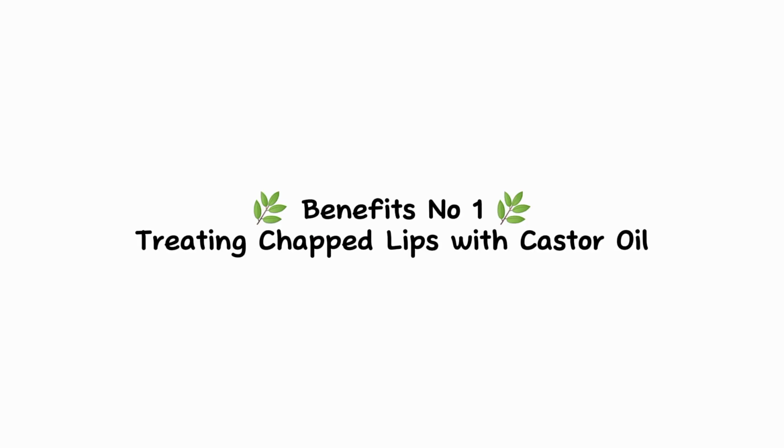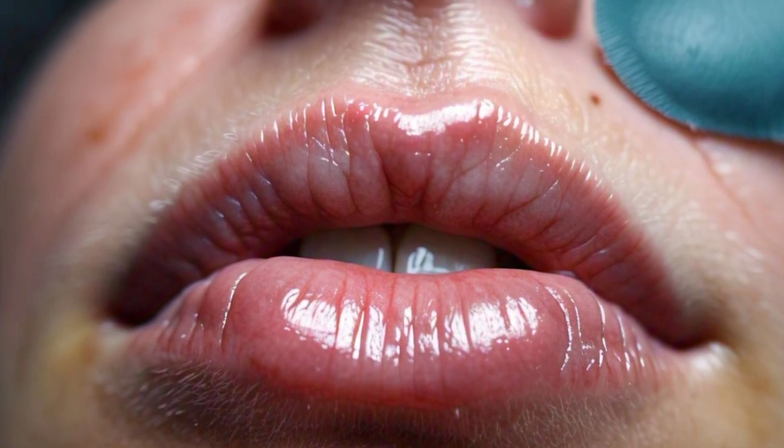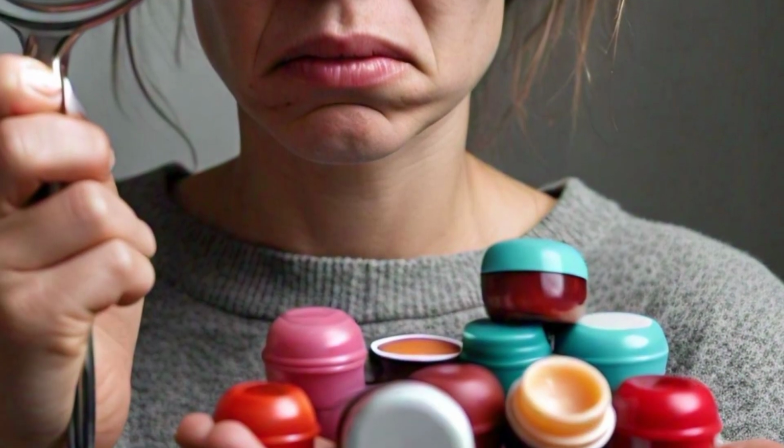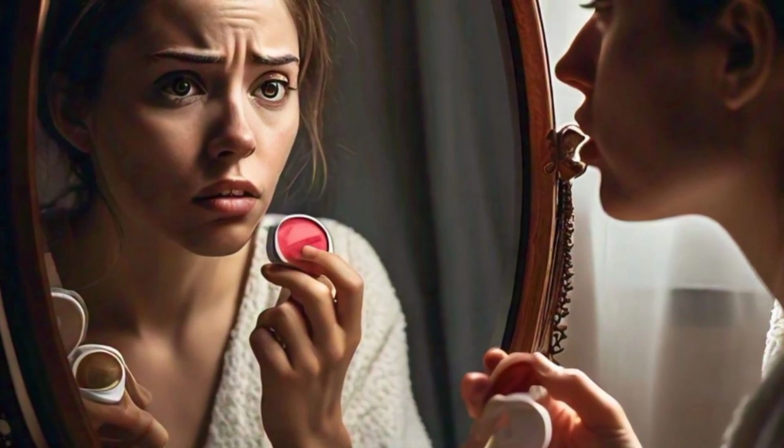Benefits number 1. Treating chapped lips with castor oil. Let's start with a problem many of us have faced. Chapped lips. You've probably tried countless lip balms, but sometimes no matter how often you reapply, the dryness lingers. The skin on our lips is much more delicate than the rest of our body, and as we age, it becomes even more prone to drying out, whether due to cold winds in winter or the scorching sun in summer.